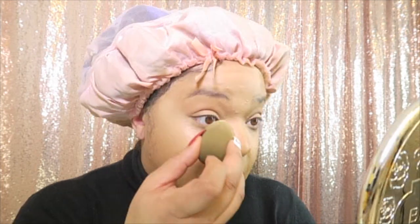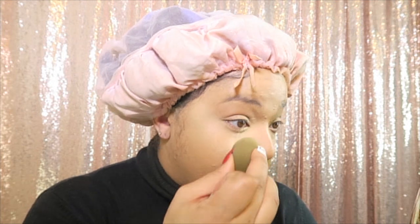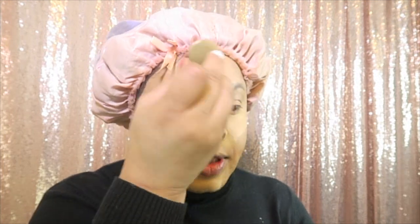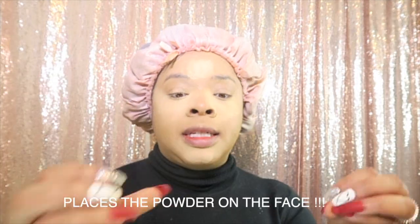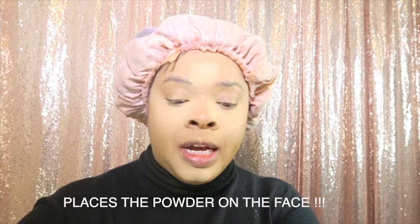I ain't gonna lie. All right, so I'm gonna set my under eyes with the translucent powder from Laura Mercier. This one is the translucent honey. So we're gonna go in, and I'm probably gonna get a little bit on my shirt, but that's okay, because we're just gonna dust that off. So I'm setting everywhere I put that concealer. Normally I have one of those powder sponges for this step, because I feel like once it places the powder on the face, it just looks very soft and smoothed out.